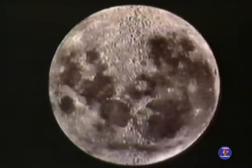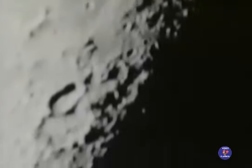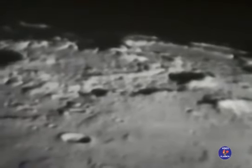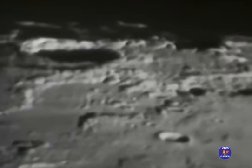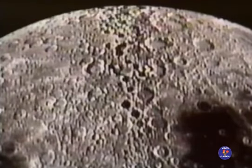The Moon from Earth's point of view. These are the scans through a telescope, like the view from an orbiting satellite. Here, a huge crater, and mountain ranges like those on the planet Mercury. The bright highlands peppered with craters.